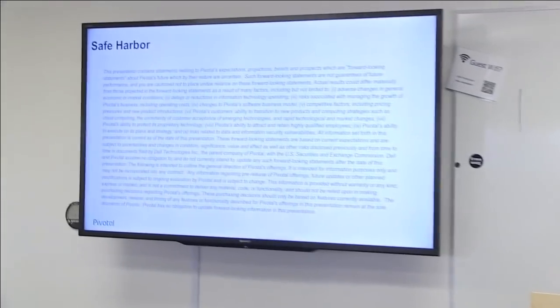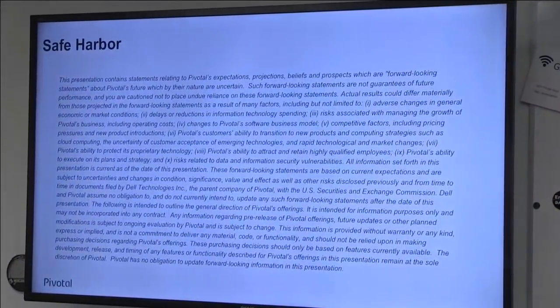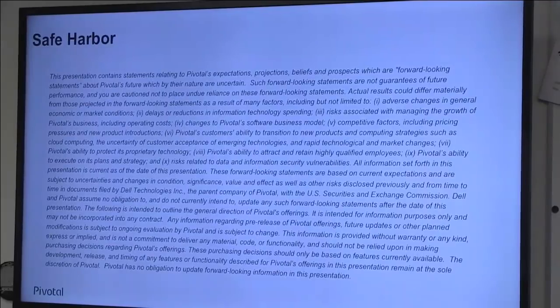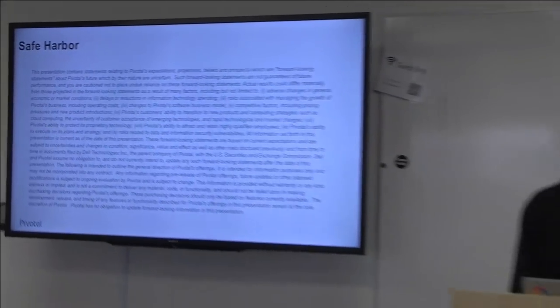So to set the stage a little bit, I've got slides here that I'm going to use. First of all, here's the legal safe harbor. Nothing said in here is a promise to deliver any specific features in the future. Obviously, the future is unpredictable, so things could change. This is our best intention viewpoint of where we are right now.